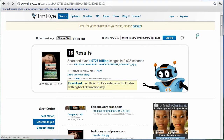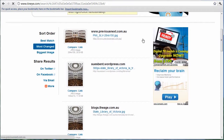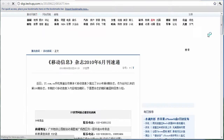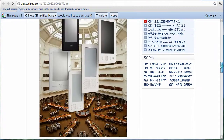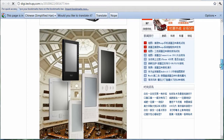What I really liked is it doesn't come up as the most changed image, it comes up as the biggest image, but it was this one here, because I thought this was just hilarious. This image right here is a Chinese mail order site. I just thought this was fantastic. It's got the little picture from Wikipedia of the State Library of Victoria La Trobe reading room, and then they put these e-readers over the front. I'm just really very, very impressed that this tool was able to pick that up.